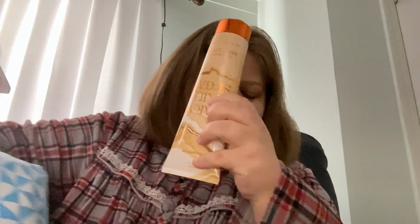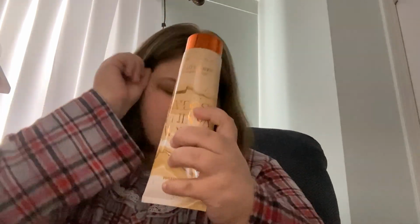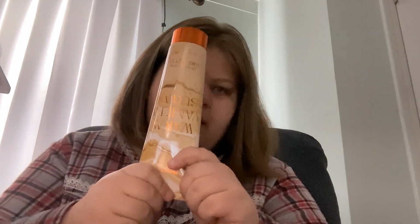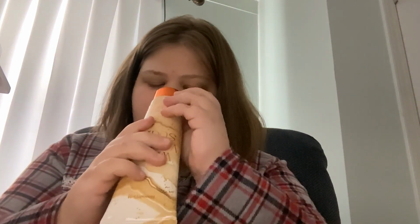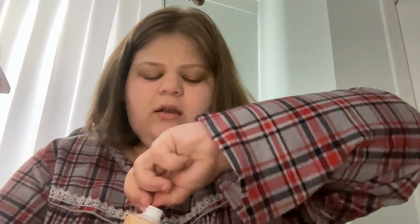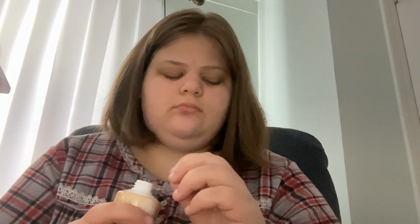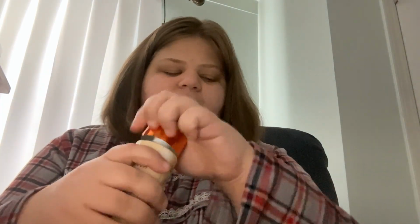But then I got this lotion right here, and I've been looking for a good lotion to do me until Christmas Eve, to put on after my scrub has been put on in a bath. I'm gonna open this because I want to smell it. Ooh, it's floral. It's definitely floral. I'll do a separate video of me trying this.